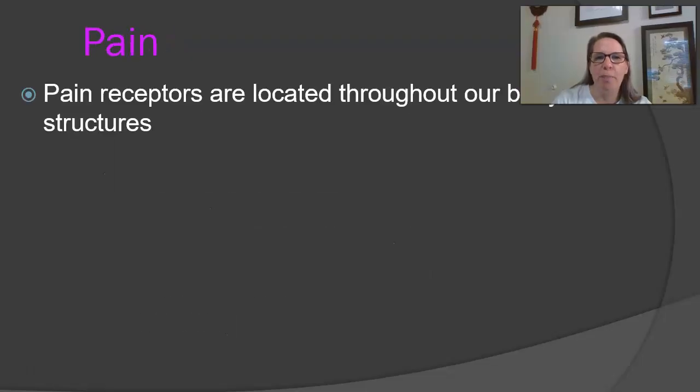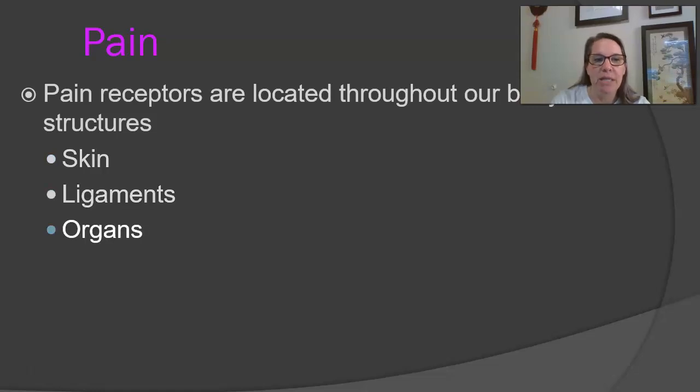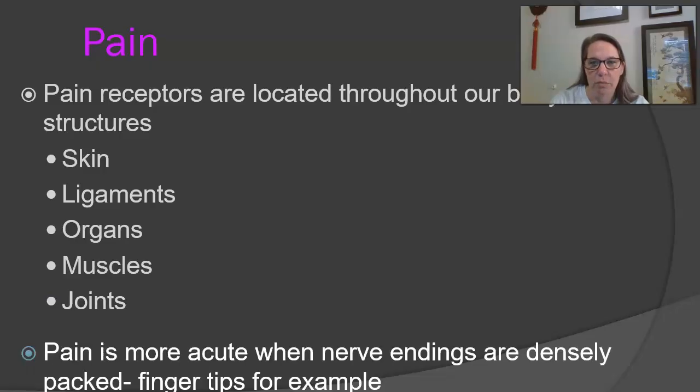All right, and our sense of pain. Okay, pain receptors are located throughout all of our body structures. Okay, all of our body structures. So skin, ligaments, our organs, our muscles, and our joints.